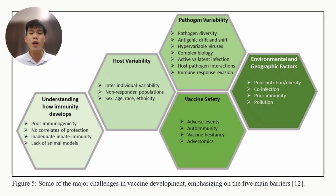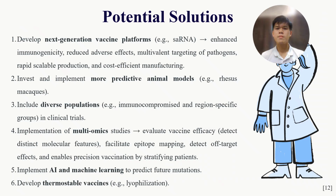Lastly, environmental and geographical factors also significantly affect their performance. Poor nutrition, obesity, co-infections, prior immunity from natural infections or previous vaccinations, and environmental pollution may potentially all impair the immune and vaccine responses. Hence, overcoming these challenges is crucial to advance global health. This includes developing next-generation vaccine platforms offering the promise of enhanced immunogenicity, fewer adverse effects, multivalent pathogen targeting, rapid scalable production, and cost-effective manufacturing. Equally important is investing in more predictive animal models to better simulate the human immune responses.